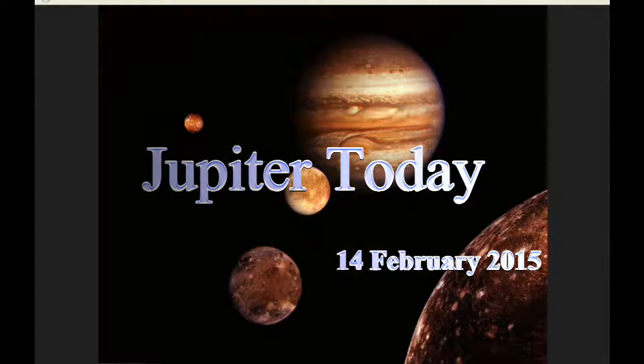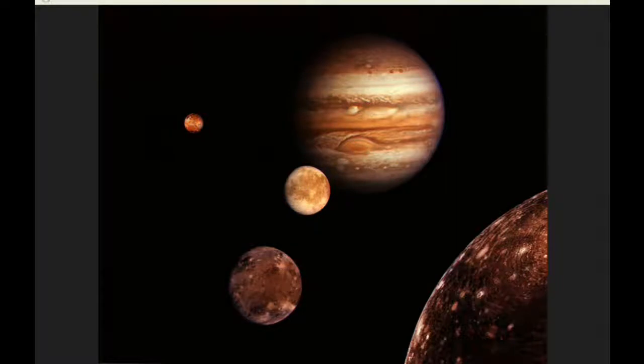This is Jupiter Today for the 14th of February, 2015. Jupiter Today is a daily podcast focusing attention on the dynamic Jupiter system for the purpose of monitoring activity.